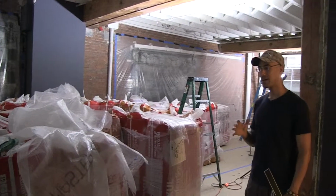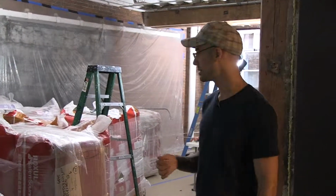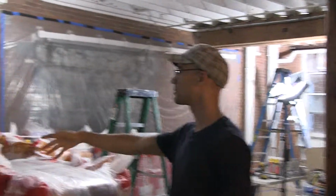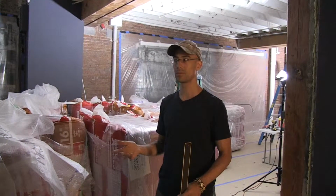Another thing I wanted to point out, this is really funny. Make sure that when you have people receiving your materials, that they're aware of how much materials you're supposed to be receiving. We ordered 60 bundles. We ordered 60, but Home Depot only delivered 36. So we were wondering where the missing bundles were.